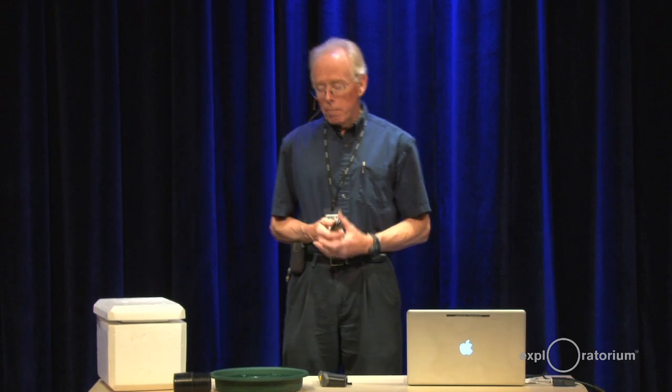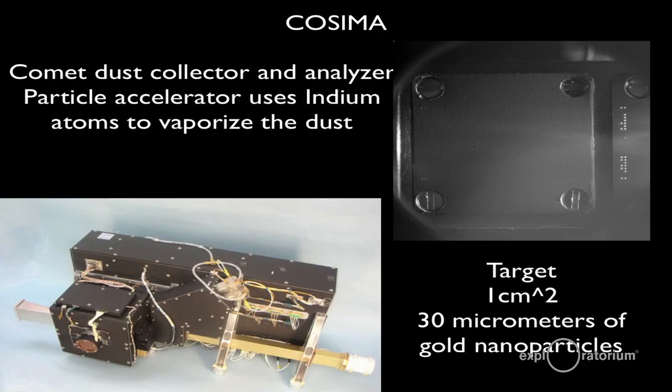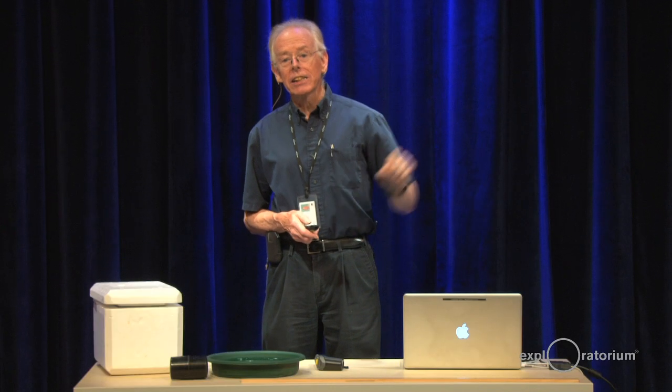Okay, so they've already started doing three experiments. Here's one of them. They're picking up pieces of the comet. The comet is already erupting. The comet is turning from solid to gas, blowing dust out. The spacecraft is flying through the dust. This is the dust collector.